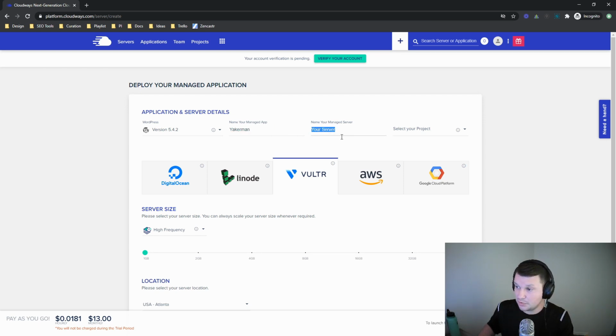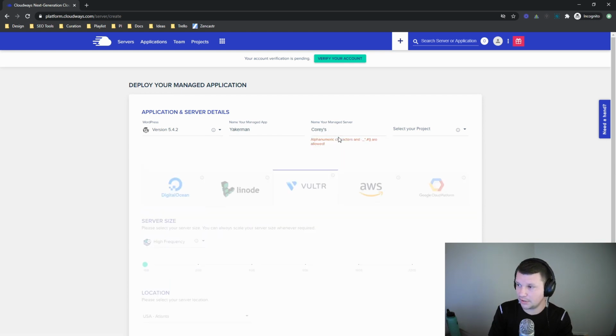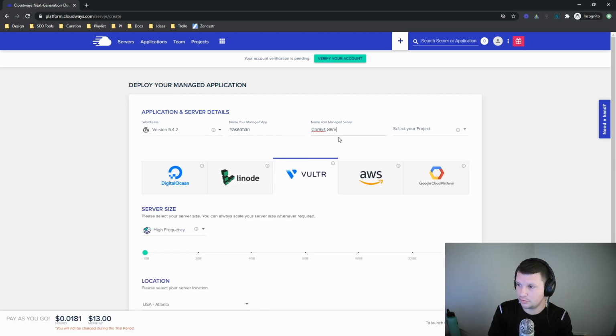Then whatever name you want for your server, this is what we're setting up here. Your server can hold multiple websites or multiple applications, and you can have multiple servers within your account if you ever need to differentiate which servers your sites are on. For this, I'm just going to call this Corey's. Oh, can't have an apostrophe in the server name. Okay, good enough.